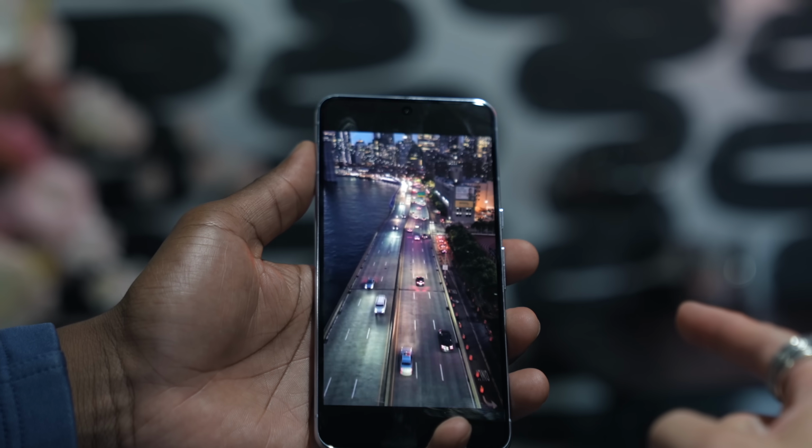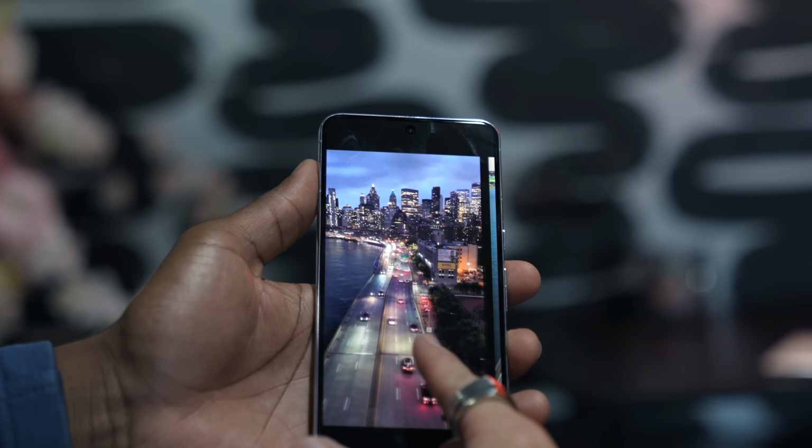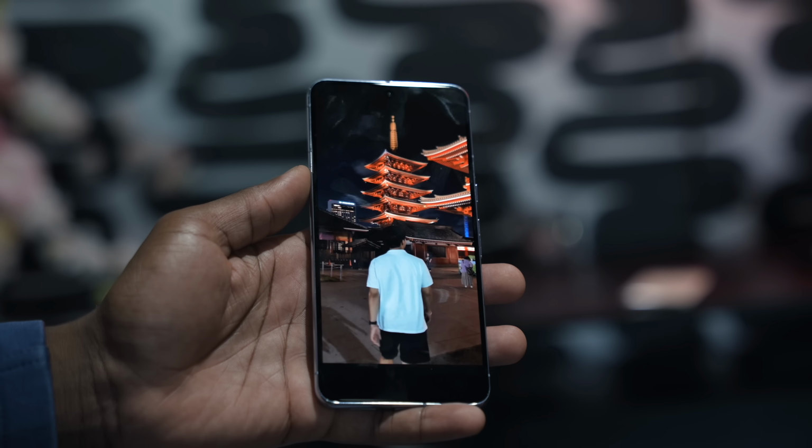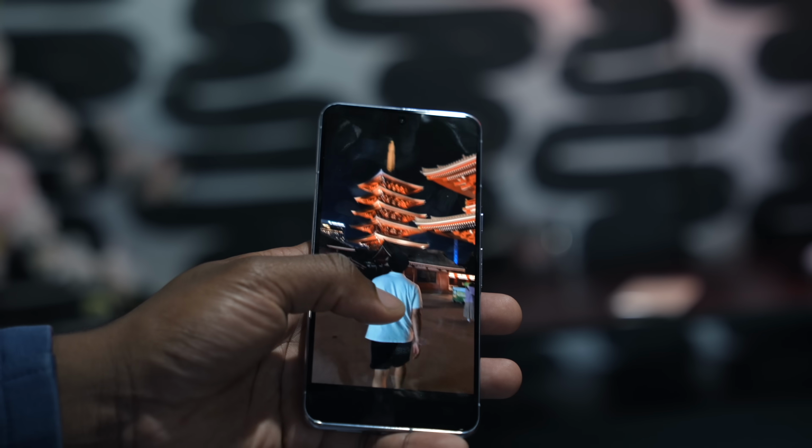Coming soon, a feature called Video Boost will provide automatic color grading, as you can see from this before and after, as well as software-based video stabilization.